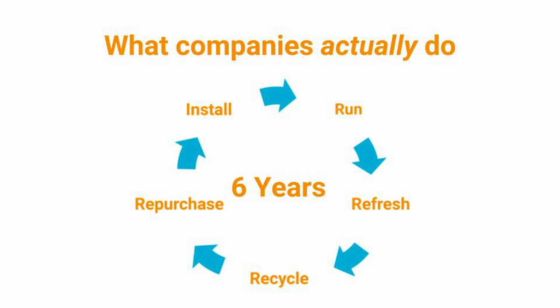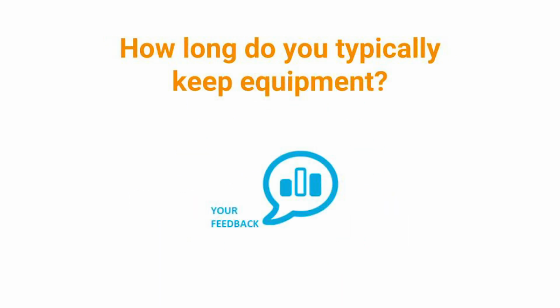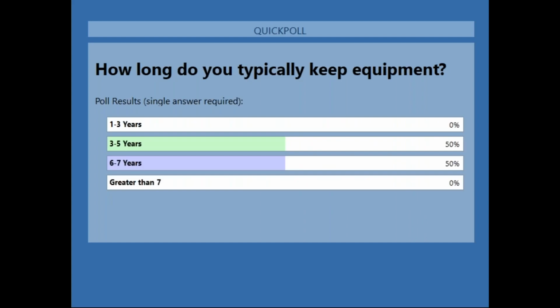What we're suggesting is that companies should extend that a bit more. On average, keep your equipment at least 7 years, and depending on the application, possibly even longer. So we're going to ask a quick poll to the audience out there. How long are you typically keeping your server, storage, and networking equipment? All right, interesting. So about 50% of the audience said 3 to 5 years, and 50% said 6 to 7 years. That is encouraging.